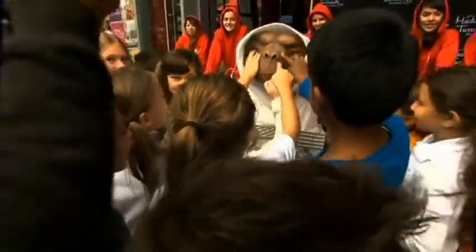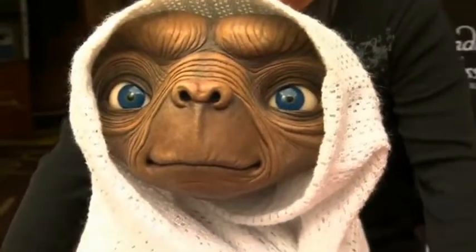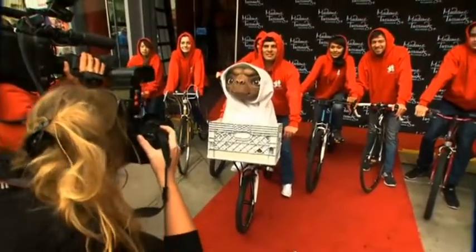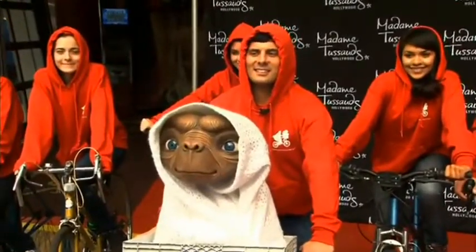The bike will be mounted in the attraction within our Making Movies area of the attraction, giving our visitors the opportunity to climb on the saddle and take that iconic photo as seen when Elliot cycles in front of the moon with his extraterrestrial friends.